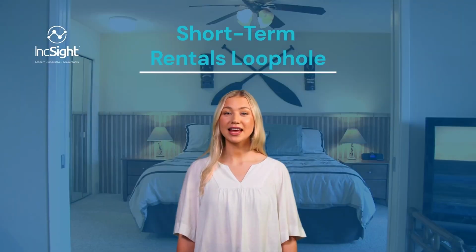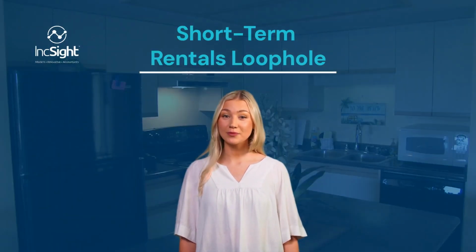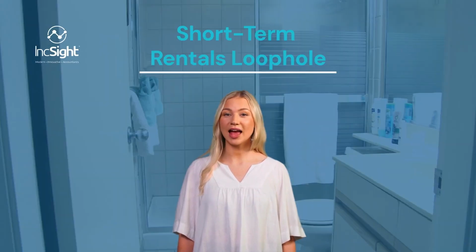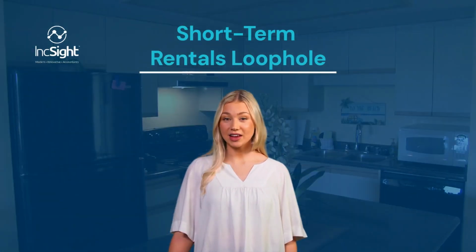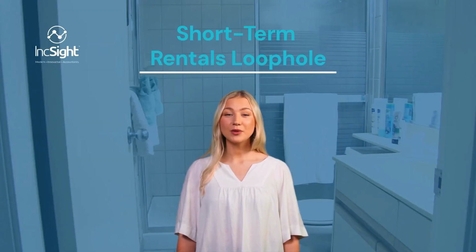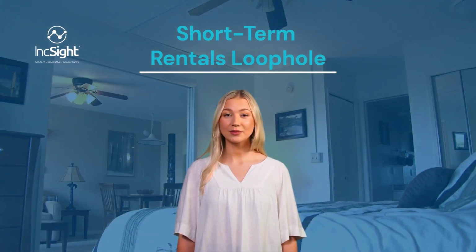From a high level, if your average rental is 7 days or less, it qualifies as a short-term rental. Even though it is a rental property, since it is short-term, the IRS does not classify it as rental activity, and thus it is not considered passive. This means it is not subject to the passive loss rules, and you may be able to use short-term rental losses to offset your regular income, W-2, business, etc.